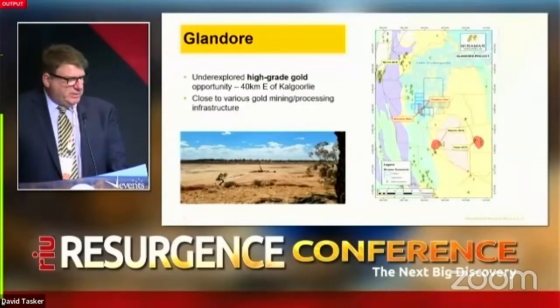So this is Glandor. As I said, it's about 40 kilometres east of Kalgoorlie. It's mostly covered by Salt Lake, Lake Yindalguda, and it sits about 5 or 6 kilometres north of where Black Cat are planning to build a processing plant there at the Majestic target. What we like about this is you can see that little red blob within the project. That's a little lake granitoid, and it looks very similar to what you see at Majestic and Imperial and also the Trojans deposit.